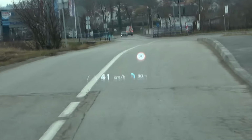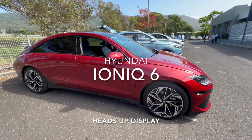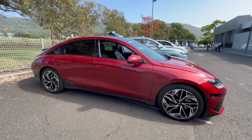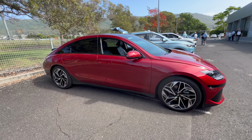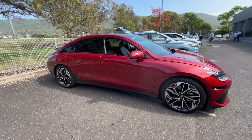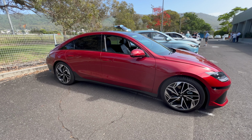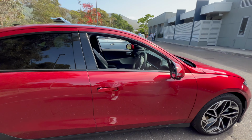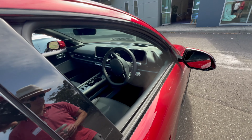This is worth looking at. The Ioniq 6. So how long has this one been in the country? I got one of the first rounds, so this was April this year. Because it is a 2023 model, isn't it? That's right. It was built in 23 as well. Do you want to show me some of the key features of it? Sure. It's a pretty spacious screen you have in there.